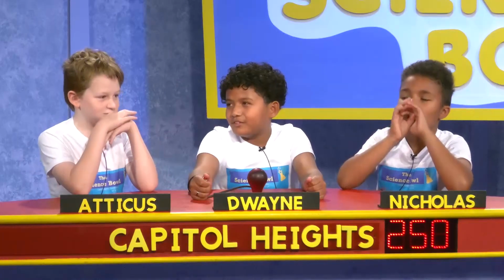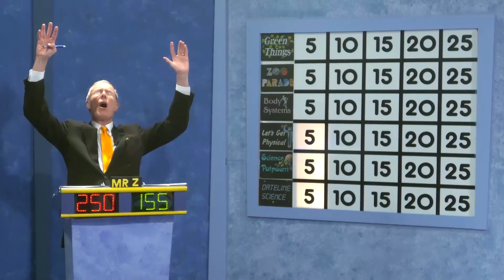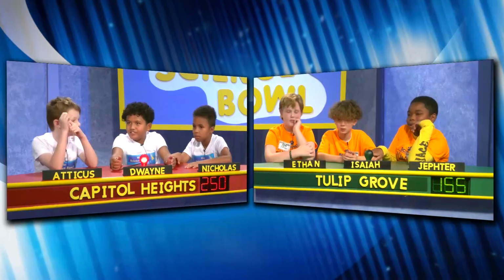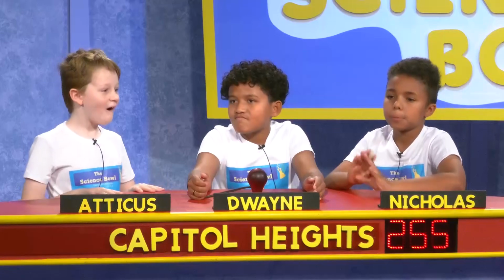Body systems for 5. Body systems for 5 points. The so-called dead bug exercise, where you lay on your back and you put your arms and your legs in the air, is good to strengthen these 3-lettered core muscles above your stomach. Capitol Heights. Abs. Abs is right. Yes, indeed. All right. The buzzer is sounded, and it looks like Capitol Heights has done it. We'll be back with a wrap-up in just a moment.